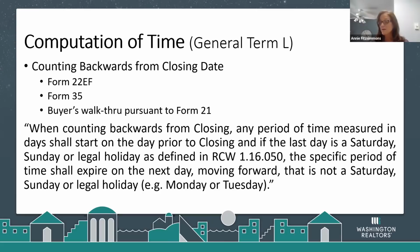And in a market where seller might have a backup buyer willing to pay $20,000 more than your buyer's willing to pay, you better not make a mistake on counting these days. So the computation of time provision is revised to tell us how to count those days. Another example, Form 35 says that seller's repairs that seller agrees to make must be completed not less than 3 days prior to closing. And Form 21 has a built-in boilerplate provision that says every buyer is entitled to do a walkthrough of seller's home within 5 days prior to closing. So how do we count these time periods?